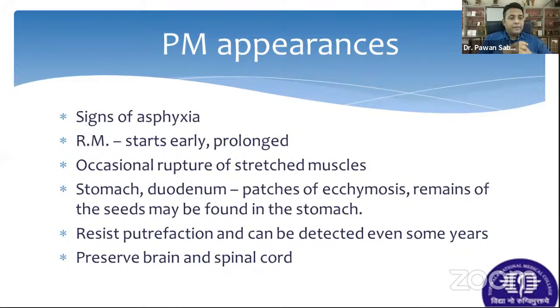If the person is dead, then at postmortem there will be signs of asphyxia. In cases of strychnine poisoning, rigor mortis appears very early and is prolonged. There may be occasional rupture of stretched muscles because of the constant strong convulsions. In the stomach and duodenum, there will be patches of ecchymosis. Remains of the seeds may be seen in the stomach, as the seeds resist putrefaction and can be detected. Strychnine can be detected even a few years after death.